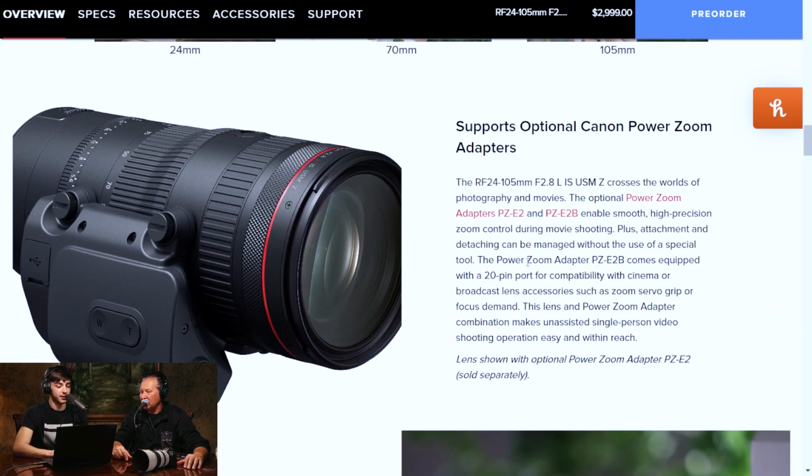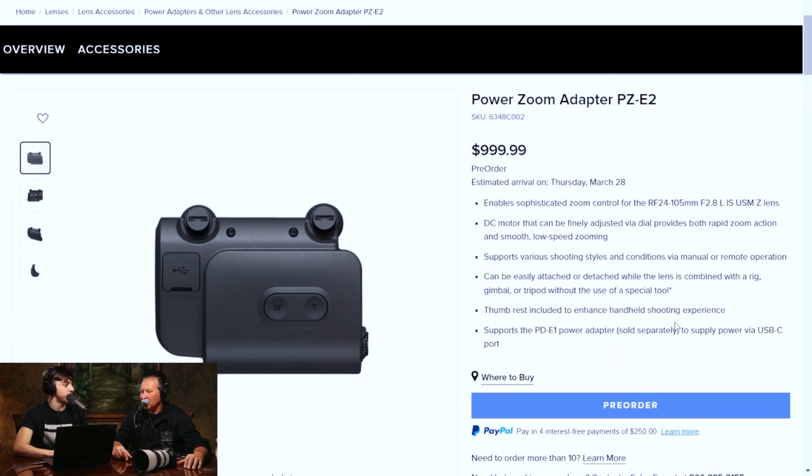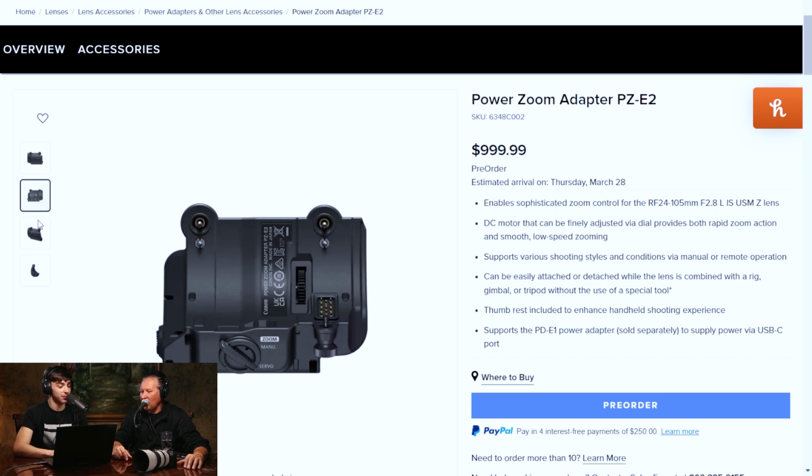All right, but this is pretty cool. Let's see how much this costs. I thought it's $3,000. It is $1,000 for this power zoom. Are you serious? That's a lot more than I expected. I expected a couple hundred, I thought 200-300.